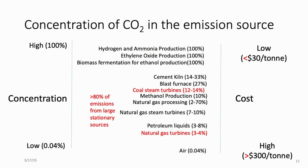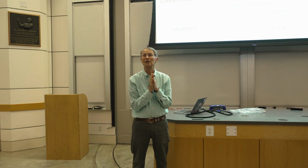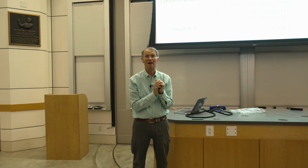Right now, for example, if you make ethanol, there is a nice, almost pure CO2 source there. Today we use ammonia in very large quantities for fertilizer. We make the hydrogen. I know Diana will talk about hydrogen. It's mostly made from methane, but they have to separate the hydrogen then from the CO2.